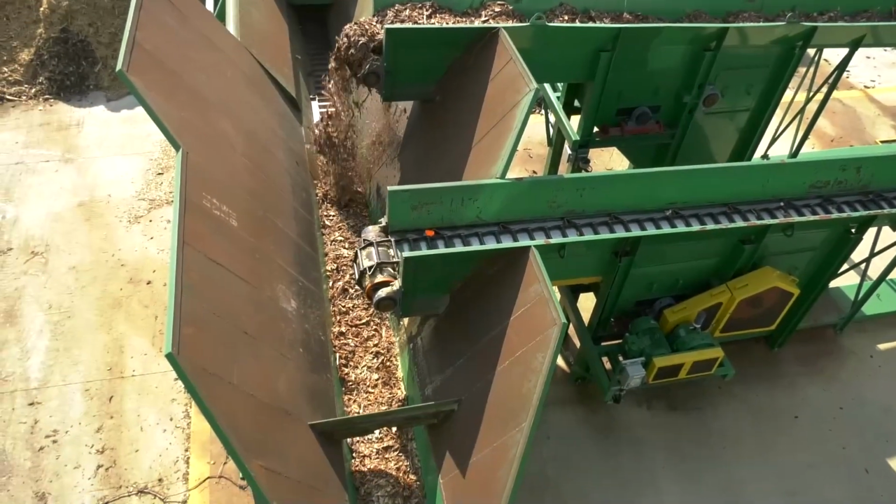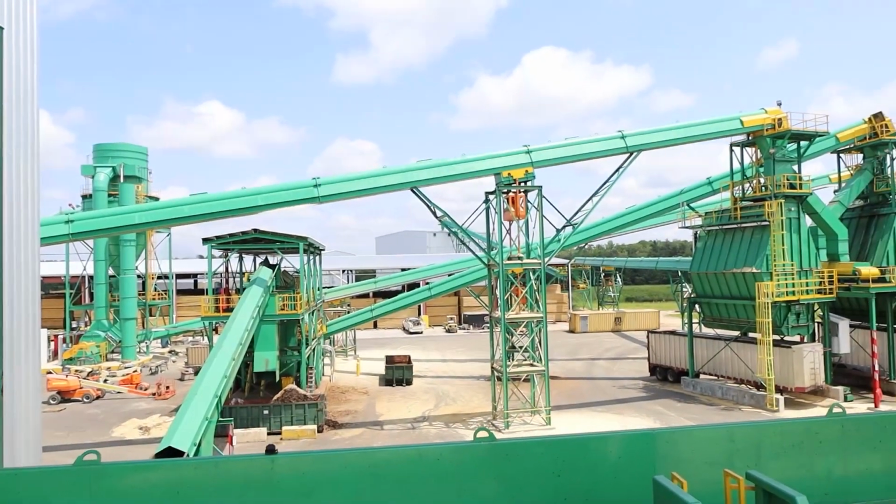These are our residuals out here. So we have 3 bins. The first bin that you see right here was sawdust that's coming straight from the saws. The second bin is the bark that we looked at a while ago with the debarker. That's the bark that's going in, filling that bin. And then the third bin is the shavings that's coming from the planer mill. That would be dry shavings. And that goes all the way in that barn.